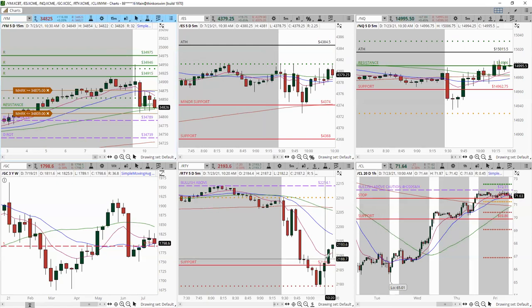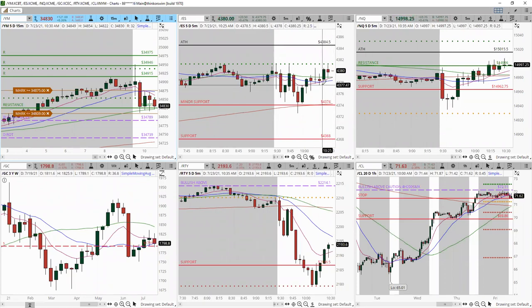Oh man, Russell. I told you, I want to trail super tight. I don't want to give anything back today. Let's see if ES is going to start picking up. ES has a really small risk. Our stop is right here into the 77. Now we're back to break even.